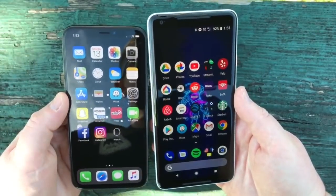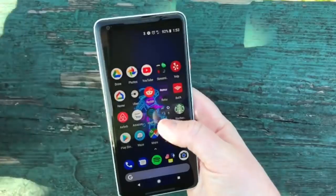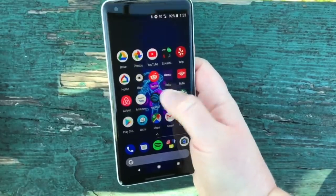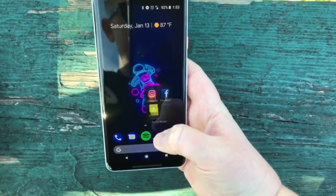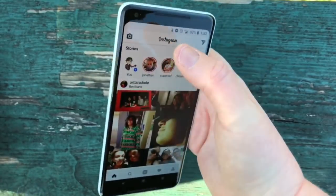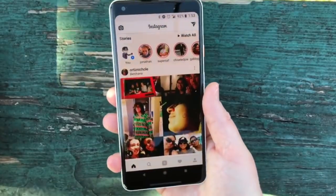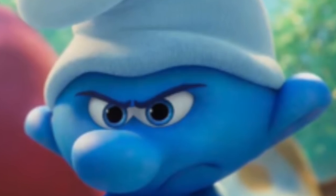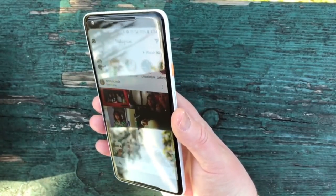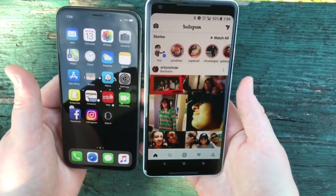Pixel 2 XL is rocking a P-OLED display made by LG. And we've had some crazy issues with this display. Now let's move over to the Pixel 2 XL here. And it's not all that crisp. Let's go to Instagram. And I don't know if you could see this on the camera or not, but there's a crazy blue shift when there is a white background. You just turn it any sort of way and there's a freaking blue shift. That drives me insane. But the screen size is what makes the Pixel 2 XL my choice right here.